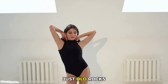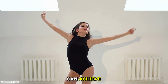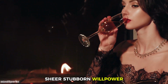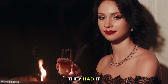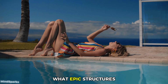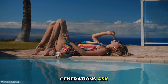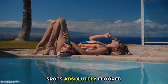So these aren't just old rocks and forgotten buildings. They're a testament to what humans can achieve when they're driven by faith, fear, or just sheer stubborn willpower. They pushed the limits of what was thought possible with the tech they had. It makes you wonder, what are we building today that'll blow minds 1,000 years from now? What epic structures will survive the test of time and make future generations ask, how the heck did they do that?